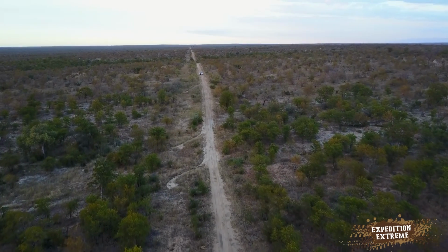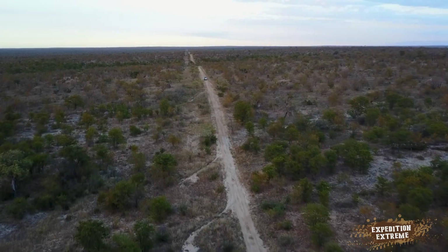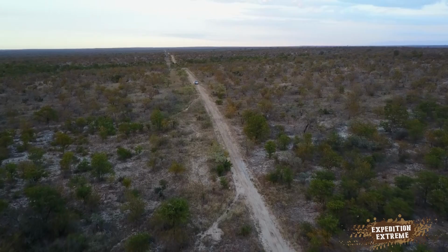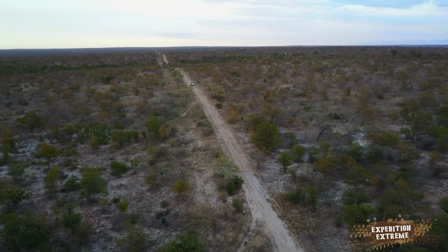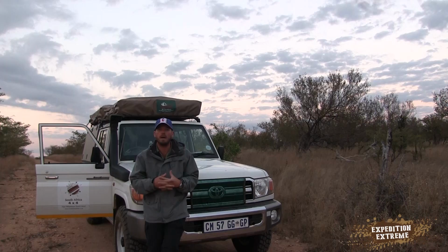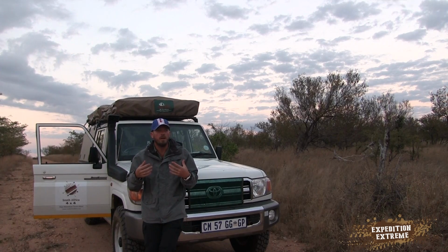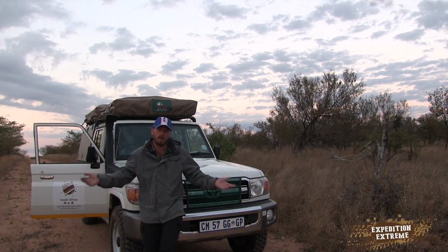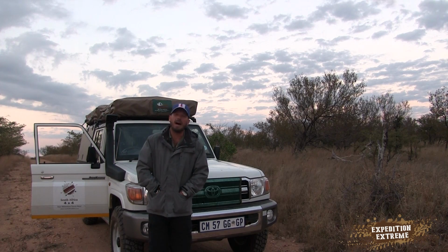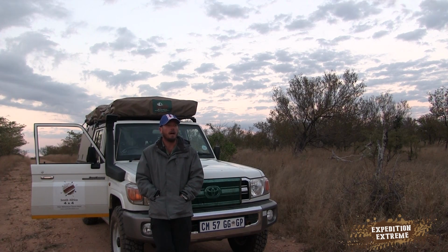There's no fences. They dropped the fences many years ago, and the animals can roam freely between Etienne's farm and the Kruger National Park over here. What I love most about the ability to come through to this privately owned farm is that we have the grace, obviously within limits, that I'm standing outside of my vehicle. I don't suggest that you get out of your vehicle when traveling through these reserves in Africa.